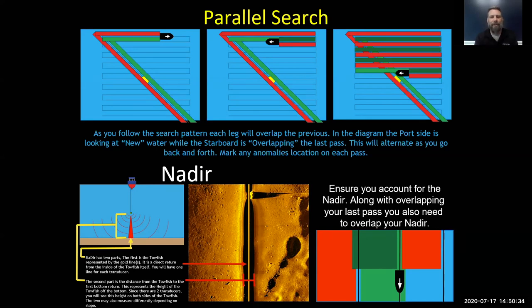But roughly a 5 foot overlap would be fine, just to cover the area we've missed in the nadir. And so our next pass, our next leg of our journey, would again be another 60 feet with a 65 foot range. We're going to move back and forth across, and as we're moving back and forth, you're going to have green over green and red over red. And of course, the green and red is your range.